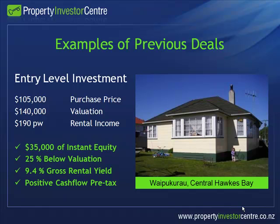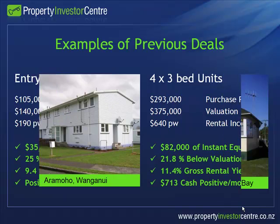Okay, the next one here was quite a different property in comparison. It's a great little entry-level investment property. It was a 3-bedroom house in Waipukurau in Central Hawke's Bay, and it was secured for a mere $105,000, and that was still 25% below the valuation. It had $35,000 of instant equity, and it was a 9.4% gross yield, and it generated a positive cash flow pre-tax. So a great little starter deal for somebody starting out in property investment.